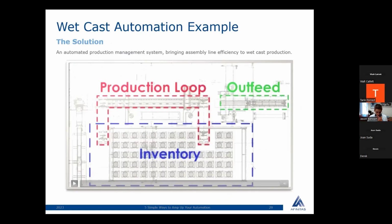One of the principles of lean manufacturing is creating a flow, and that's what we're doing with this solution. So it's an automated production management system, and it's bringing the assembly line concept. So when Henry Ford started cranking out the automobiles in an assembly line, it's that same principle come into wet cast production. So this animation shows the concept.